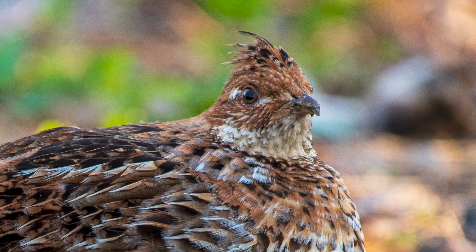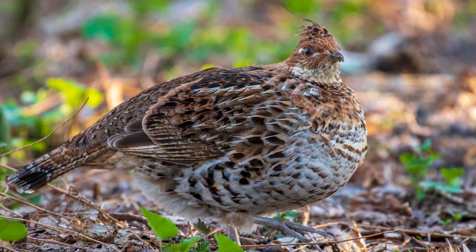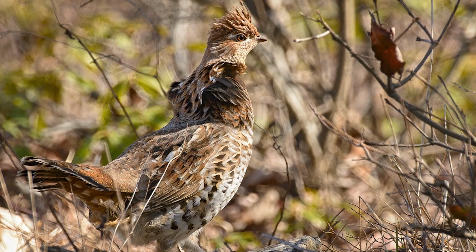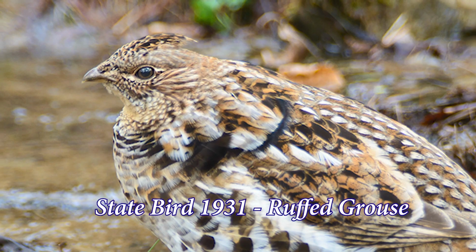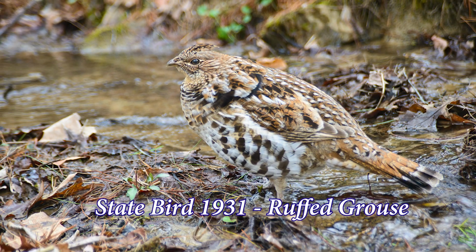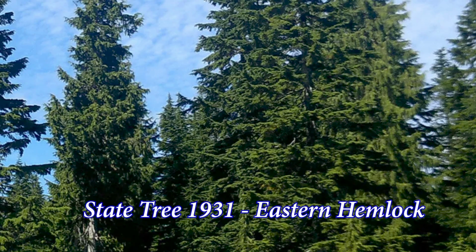25,000 years ago, the ruffed grouse existed and lived in central Pennsylvania. We know that because in 1903, grouse bones were discovered in the Frankstown Cave near Altoona, and those bones date back to the Pleistocene era. In 1931, it became our state bird specific to North America, and it continues to be the king of game birds worldwide. And grouse benefit from the eastern hemlock, the state tree.